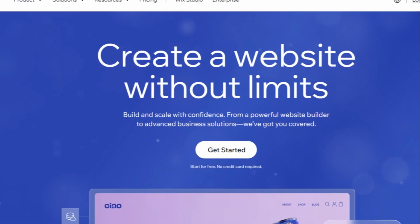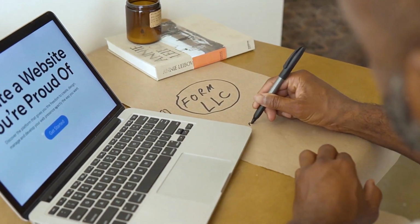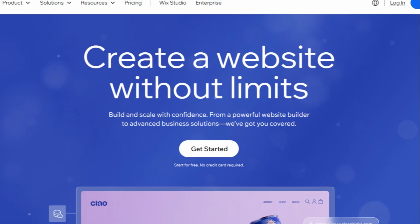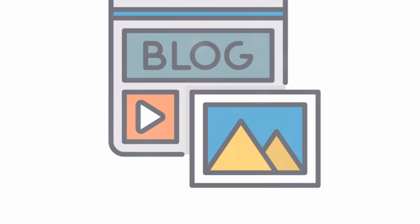However, Wix also has some drawbacks. Its free plan displays Wix ads on your website, which might not be ideal for professional websites. Additionally, while Wix offers a mobile-friendly experience, it doesn't provide a dedicated mobile app for managing your website on the go. Overall, Wix is an excellent platform for users who prioritize flexibility, customization, and ease of use.